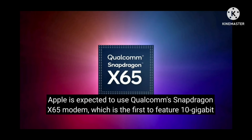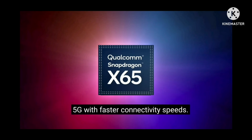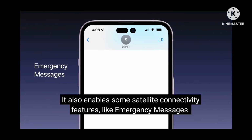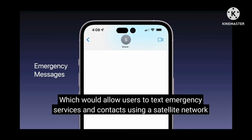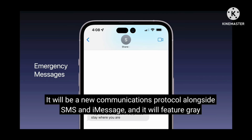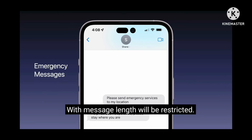Apple's expected to use Qualcomm's Snapdragon X65 modem, which is the first to feature 10 gigabit 5G with faster connectivity speeds. It also enables some satellite connectivity features like emergency messages, which would allow users to text emergency services and contacts using a satellite network when there's no cellular or Wi-Fi signal available. It'll be a new communications protocol alongside SMS and iMessage, and it'll feature gray message bubbles with message length being restricted.